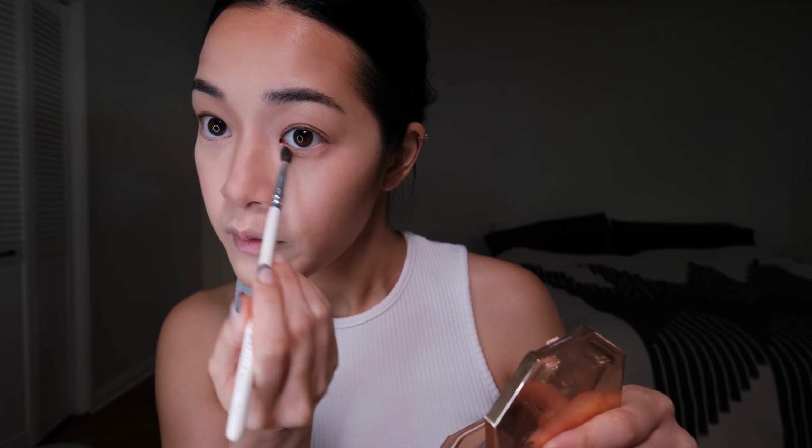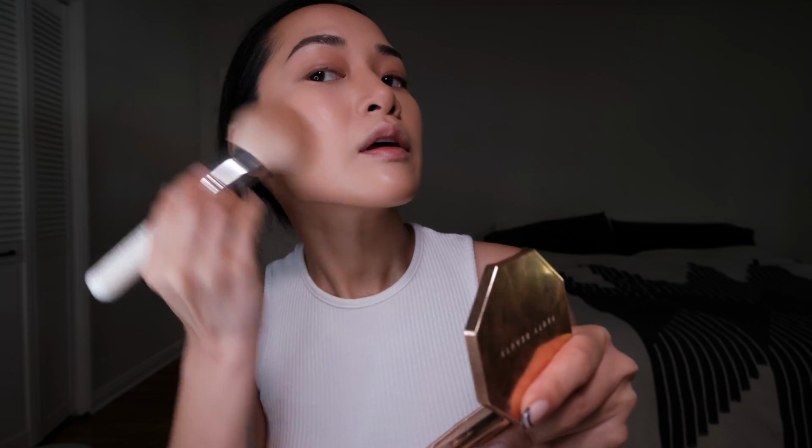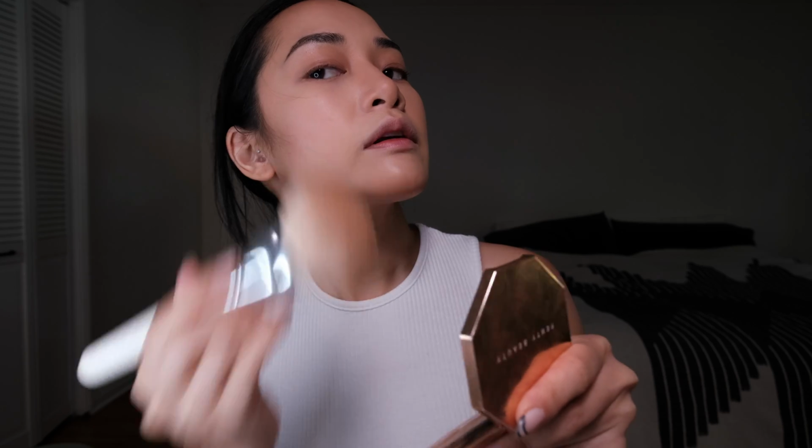I don't want a totally clean under eye, so I'm gonna use the same bronzer and a small fluffy brush, using this bronzer brush and then just layering it on, and this will help set the Too Faced concealer that I used earlier. And I think if you wanted to just do this step and not use the liquid concealer, you can definitely do that as well.